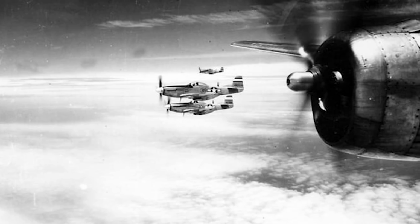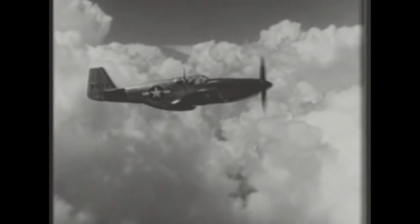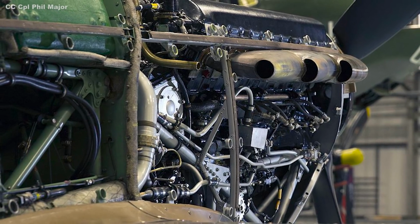As the Allies began their slow march across Europe, it was often the Mustang that accompanied bombers deep into enemy territory. This was one of the fastest planes of the war, while also having the highest maximum altitude and the furthest range of any fighter. If the Spitfires and the Hurricanes had their crowning moment during the Battle of Britain, it was the Mustangs that helped destroy the Luftwaffe once and for all. In 1950, production of the Merlin engines finally ceased, with nearly 170,000 being produced between the UK and the USA between 1935 and 1950. This 12-cylinder monster had certainly played its part.